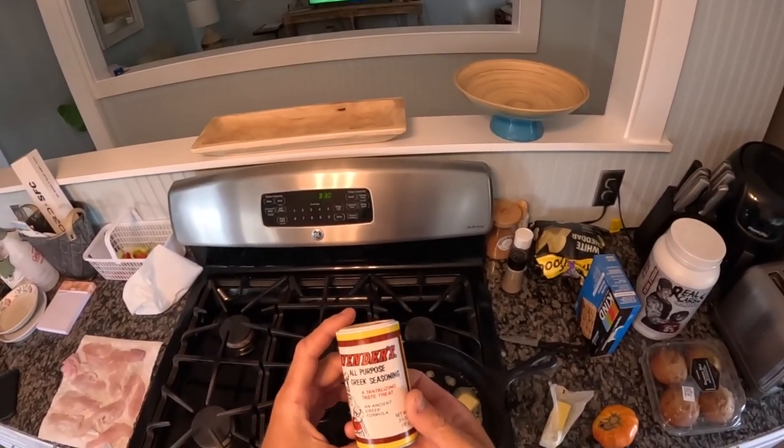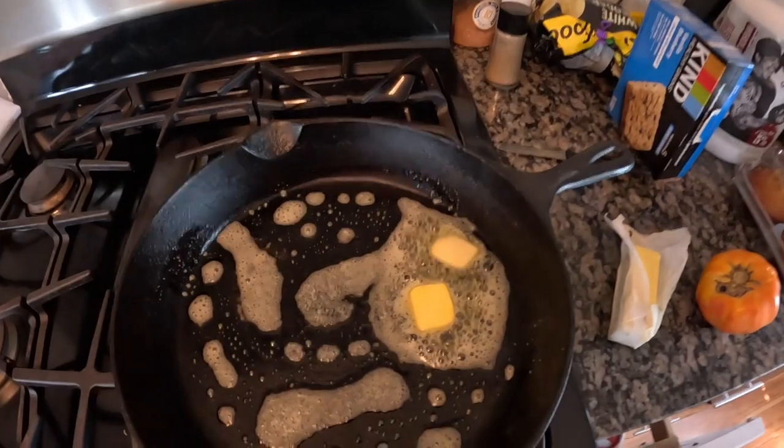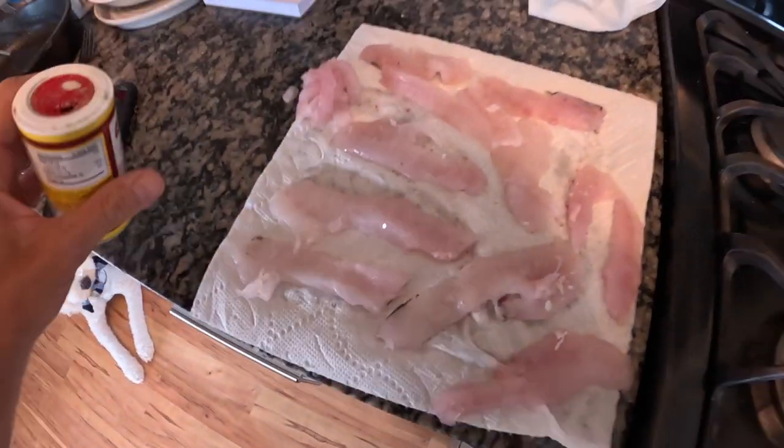Got a little Cavender seasoning here. It's my favorite seasoning for just about everything. I put this on steaks, seafood, chicken, whatever you're cooking, so get you some of that. Start melting some of this good old butter. About to season some of this up here.